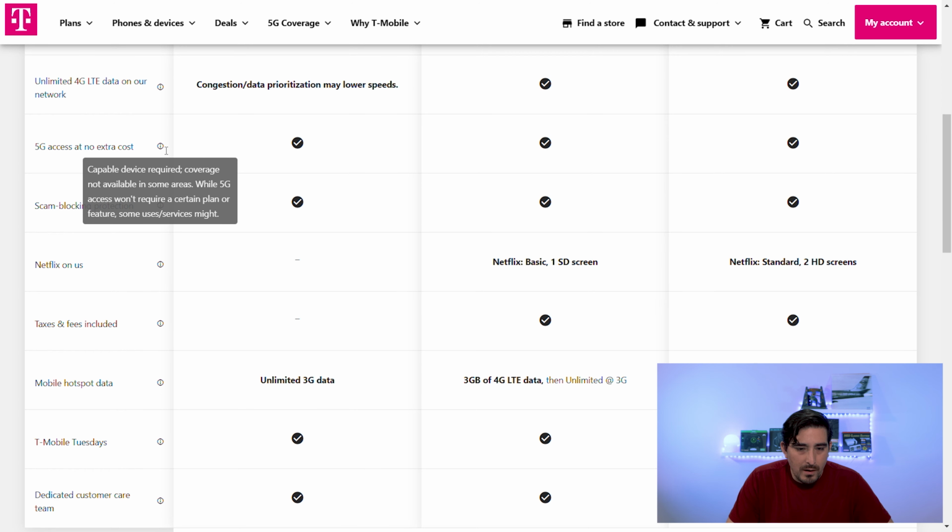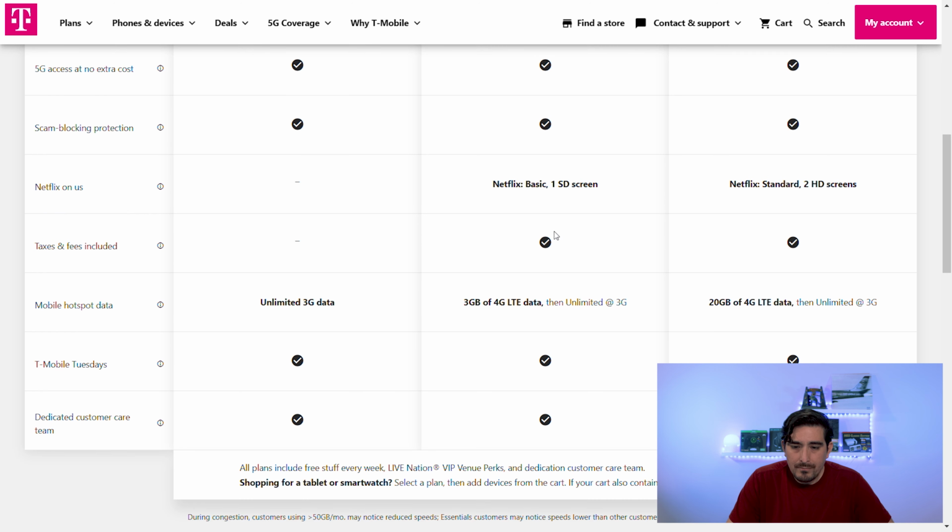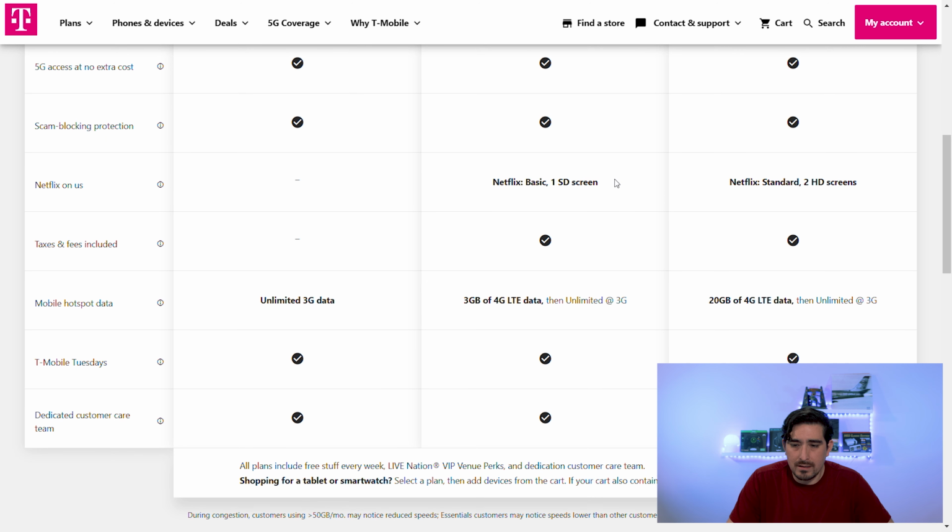Then we have mobile hotspot, unlimited 3G data on the cheaper one. Then you have 3 gigabytes of 4G LTE data, then unlimited 3G. And then you have 20 gigs of 4G LTE data, then unlimited 3G. Then we have T-Mobile Tuesdays, which I don't know what it is, across the board. And then you have a dedicated customer care team.